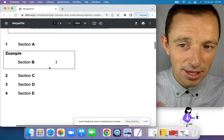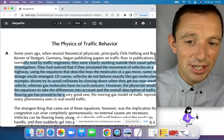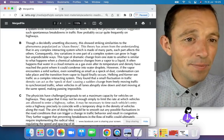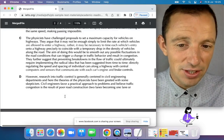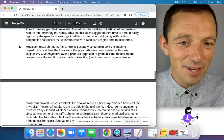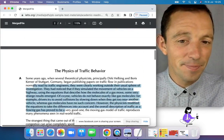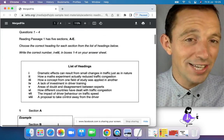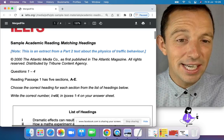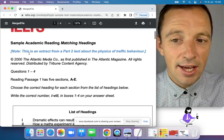Okay, so you have section A, section B, section C, D and E. And here we have section A. We have section B, so it's quite long, full of text, section C and section D, E. And we must match the correct section with the answer. So let's read the instructions clearly first, because that's a very important thing. Always, it's a good habit to read the full question first.